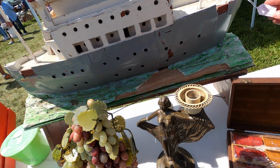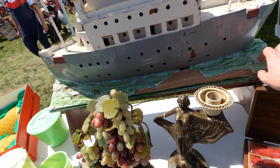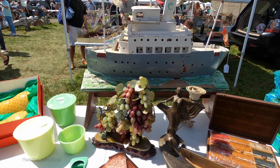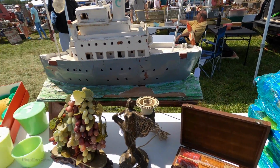No. Two different houses. Any idea how old it is? No, it's just a bulky. I don't know if it's Cunard or White Star. Yeah. There's a C on it someplace. Oh, right on the back. Yep.